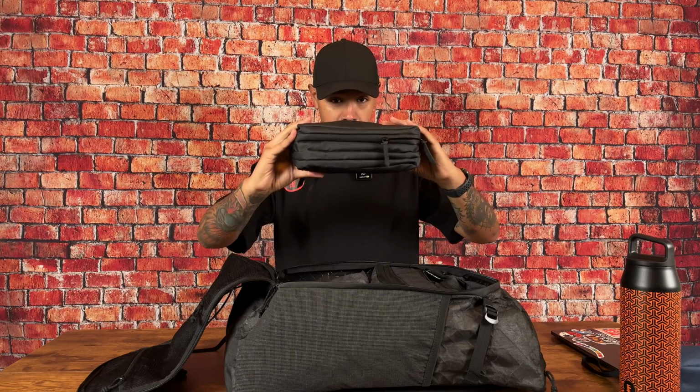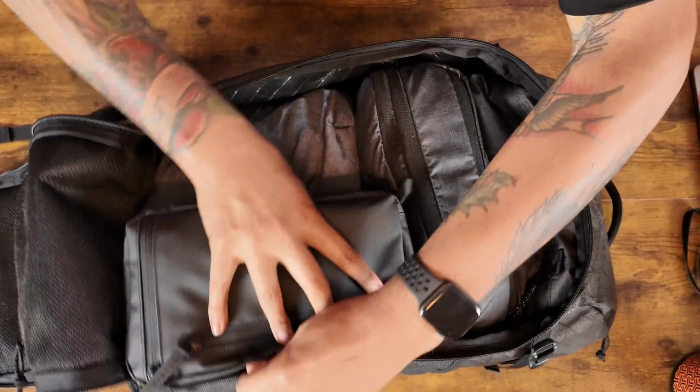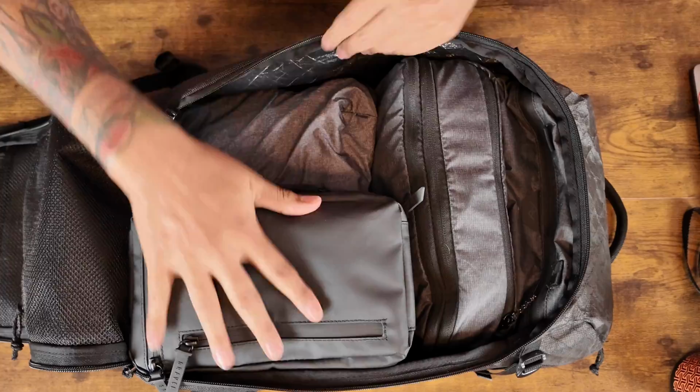This is the Gravel Explorer Plus. This is a big boy toiletry kit. I'm traveling for 2 weeks, so I'm bringing the big guns out. I'm gonna put that right here next to the Peak Design, on top of the Peak Design packing cube.